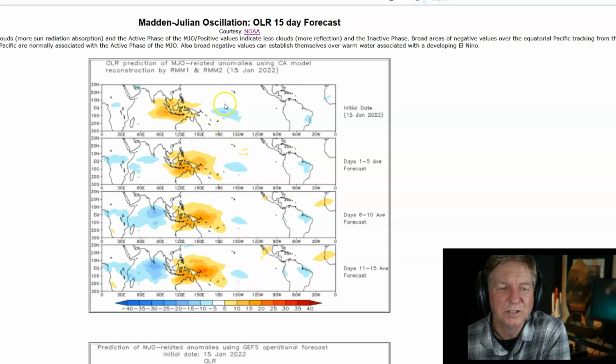It ends at about 170 west right there. So right here's our box. And the inactive phase over the maritime continent, Bali, that whole area, starting to move to the east 5 days out, filling the Kelvin wave generation area 10 days from now. This is a statistic model, and then continuing 15 days from now.